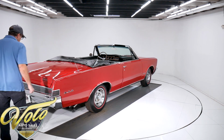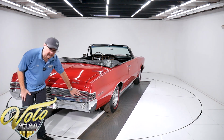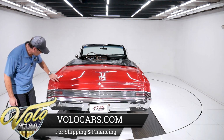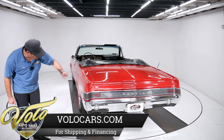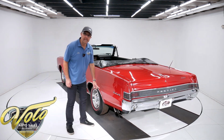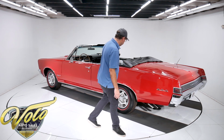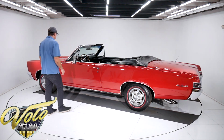Tail lights. I mentioned it on the last one. Almost mysterious tail lights. Probably not the best thing. You can barely see them, but the tail lights are hidden behind these chrome vents right here. It's touched up right here. The rear bumper is probably original. It's a little worn. It's got the splitter exhaust tips. I don't know if I mentioned that earlier, but those are correct 65 GTO splitter tips. I love those. Anytime I own a 65 GTO, I got to put those on.